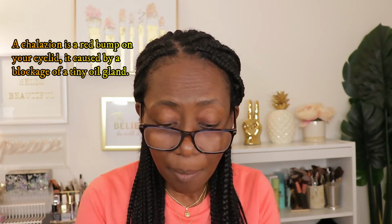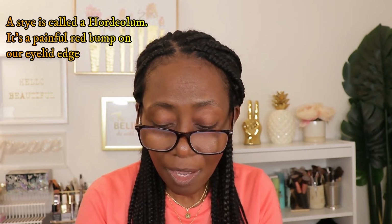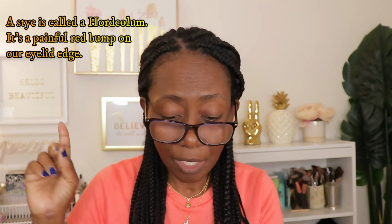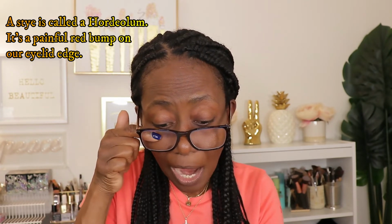We're here to give you a little quick information on what is a stye and what is a chalazion. A chalazion and a stye are kind of similar to each other, and may look alike, but they are not the same. A chalazion is a red bump on the eyelid that develops when there's a blockage in the oil gland. A stye is called a hordeolum. I'll put everything up here. It develops where your eyelashes start, or under your eyelid. A bacterial infection usually causes a stye.